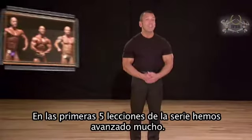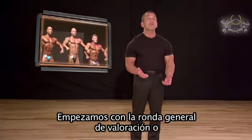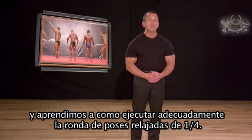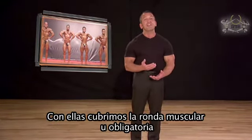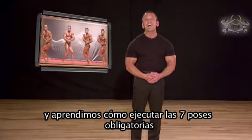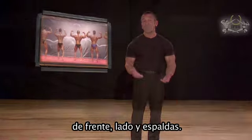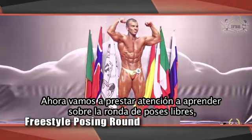In the first 5 lessons of the series, we covered a lot of ground. We started with the general assessment or symmetry round of bodybuilding competition and learned how to perform the relaxed quarter turns properly. We then covered the muscularity or compulsory round and learned how to perform the 7 mandatory poses from the front, side, and back. Now we're going to turn our attention to learning about the freestyle posing round.